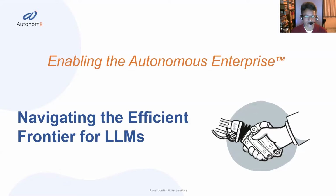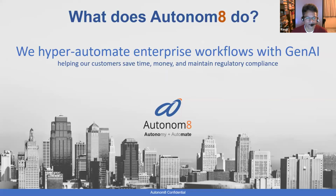And today I wanted to talk about how we can start using LLMs and the capabilities that they bring into the whole idea of the autonomous enterprise and into workflow automation, which is our core capability. So around this, I want to talk about the concept of an efficient frontier, and I'll explain what this means, and I'll show you a few slides and a few demos. I wanted to spend maybe 3 to 5 minutes describing what we do at Automate.